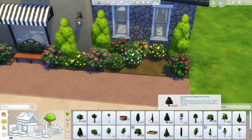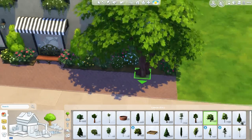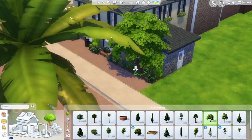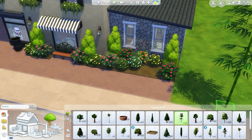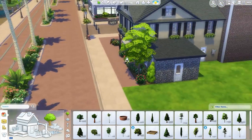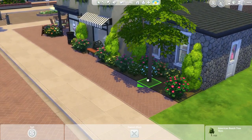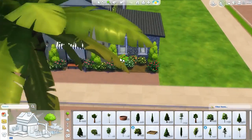Okay, so let's go... Maybe not. Maybe a tree would be a little too busy. What was this? This was the hawthorn tree. That one won't exactly work. I don't think bamboo would really fit in there. This could work well right in here. I don't know if it's a little bit too busy. Maybe I should just stick with plants and not have trees.